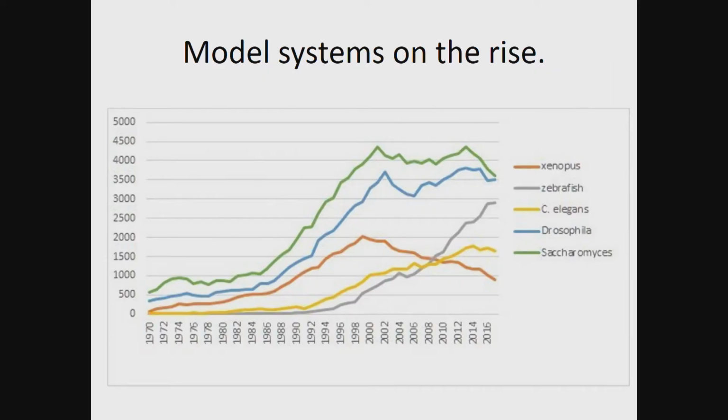So all of this has come together, the fact that we have model systems, we have modern genetics, we have genomes, in a sort of perfect storm of activity that allows us to unlock the potential of using these animal systems to understand regeneration biology. And this is just a simple chart showing that there's been an enormous rise in the number of publications using model systems, various ones going quicker or not going quicker.